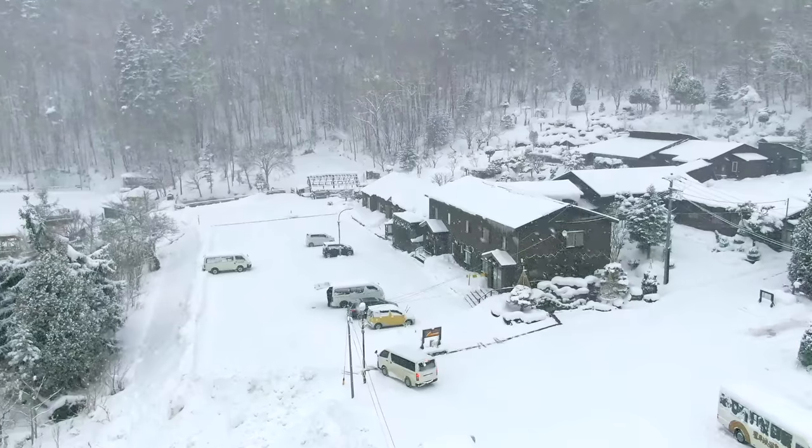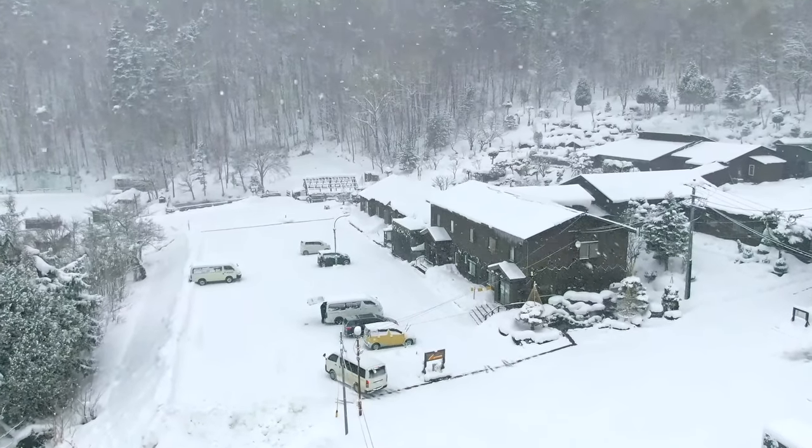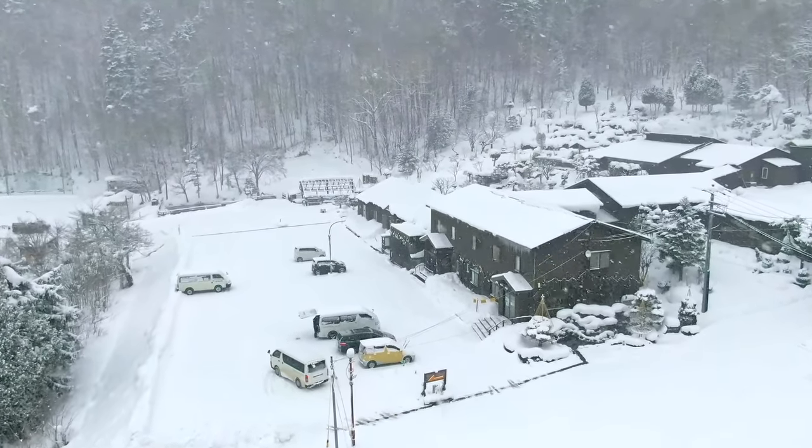I just wanted to share this spot with you. I think it's a really beautiful spot and a great place to come and make sure you get warm and stay healthy.